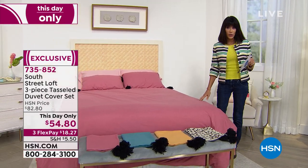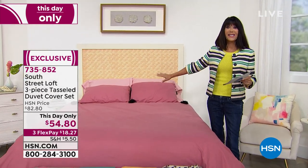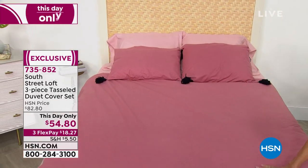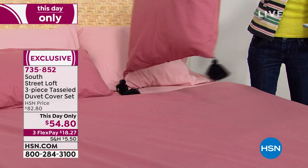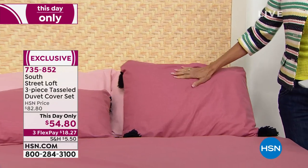Everything is exclusive for us here at HSN. So imagine, and you can see the fun little tassels. This is a tasseled duvet set. What you're going to get in the set is the duvet cover, then two of the shams. And the shams, I love, look at the tassels, have these really cool tassels on the ends.